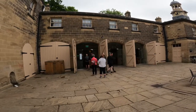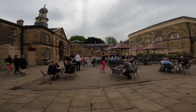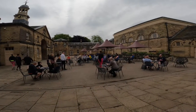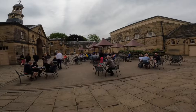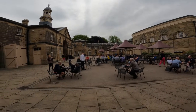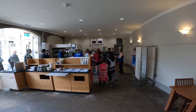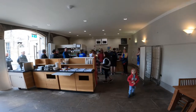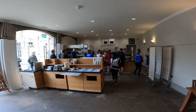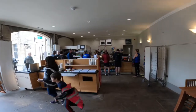So this is the coffee shop in the corner of the courtyard. There is indoor seating, but as you can see today, most people are sat outside. And the toilets are over in the far side of the courtyard. This is the coffee shop. It did say it opens at 10 o'clock, but it was open at 9:30, so when we finished the parkrun, it was already open.